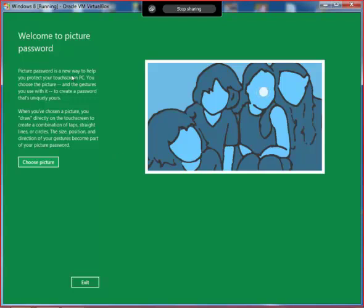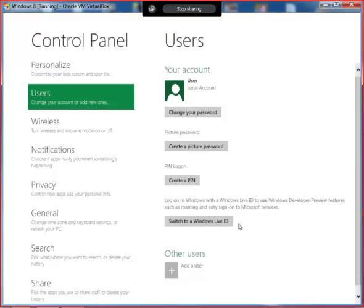Picture password is a new way to help you protect your touchscreen PC. Yeah, I just said that. You choose the picture and the gestures. Great. Okay, that's just dumb. I guess that would be nice if I did have a finger that I could use on this screen. I do have fingers, but if I could use it on the screen. Have they provided me with no sample pictures? It's ridiculous. Pin lock. Wow.